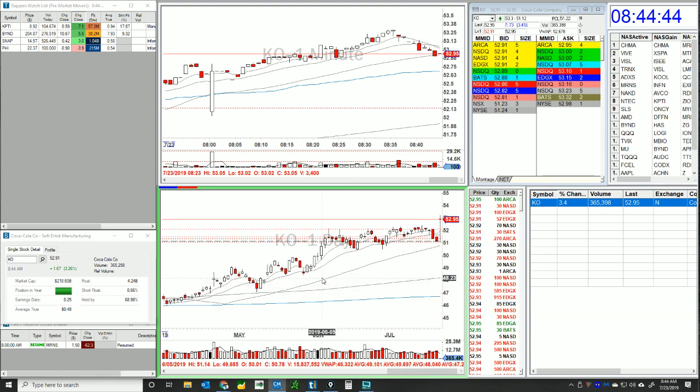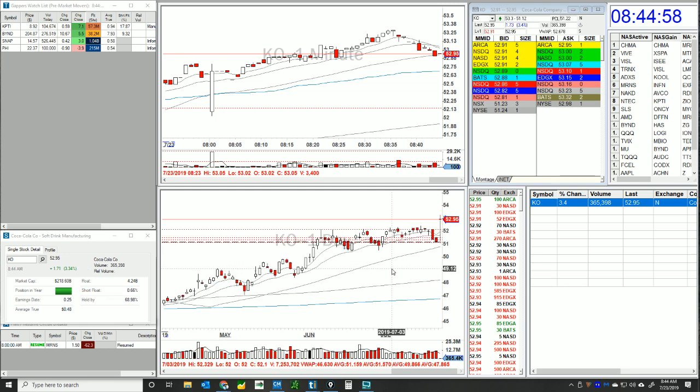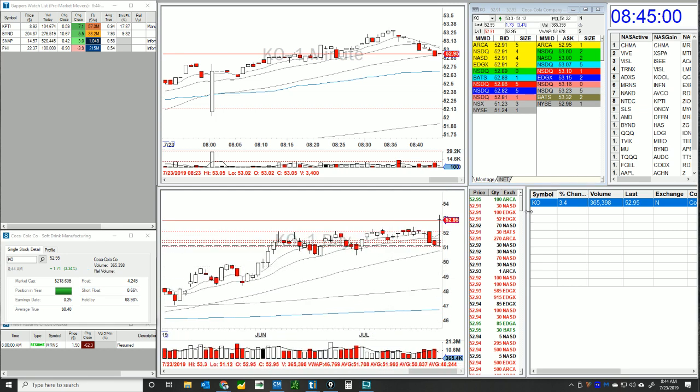Yeah, I agree. There's got to be some serious news or volume moving this thing. And again, guys, look at the float, right? Usually when you have this huge float, they don't move as much. It's a 4.24 billion share float. So again, it just shows you how massive this stock is. We'll keep an eye on it today. It is gapping up 3.4%.